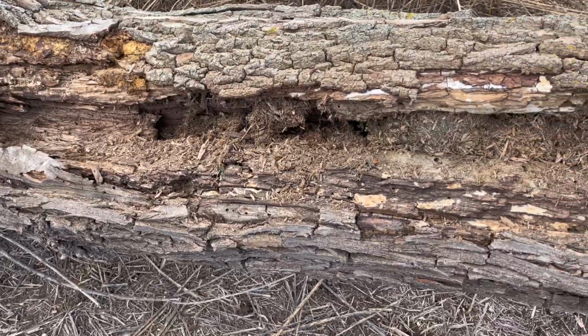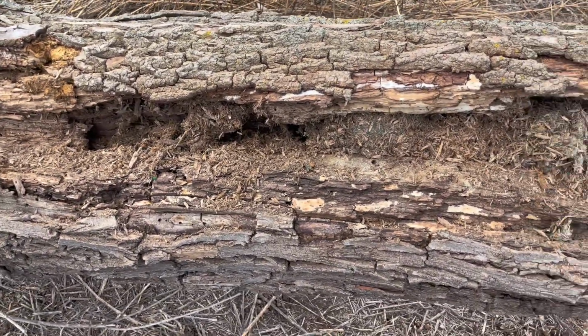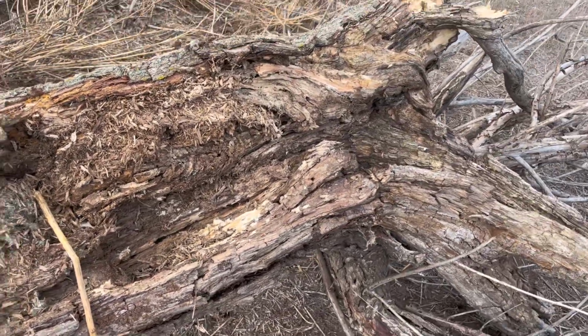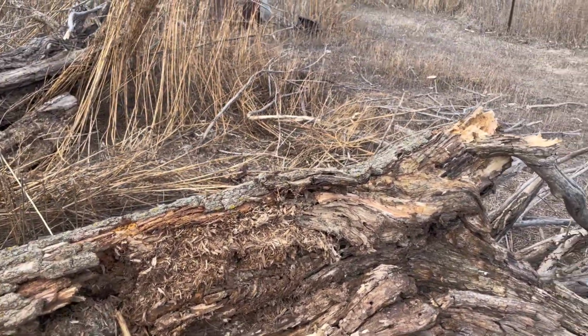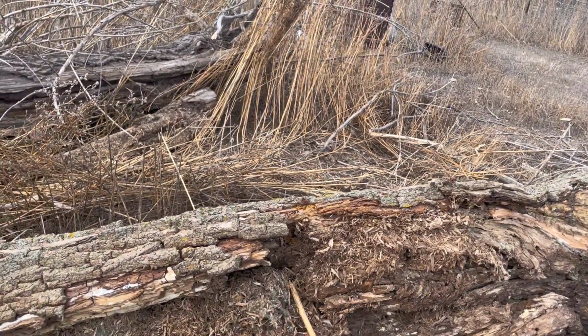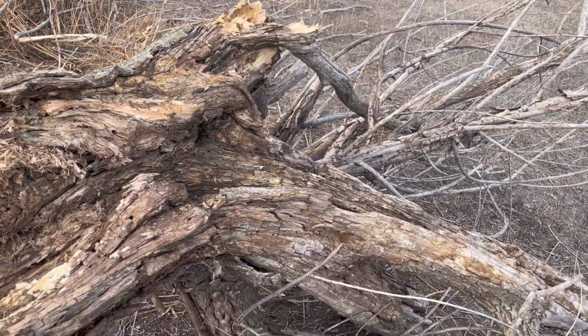The inside of this tree was all rotten out, and the mice have turned it into their little Mickey Mouse clubhouse. I definitely don't want this up here around the building and everything, and snakes. So this is a good reason to get this out of here, and it can go out in the field, and the mice can go live out in the field.